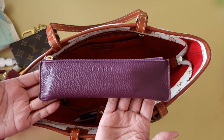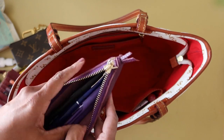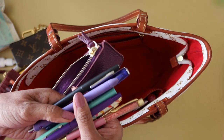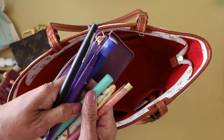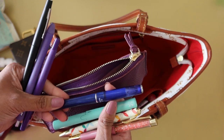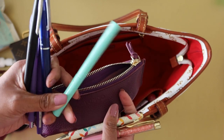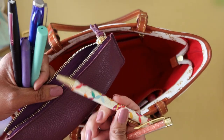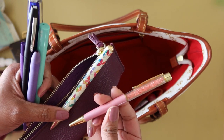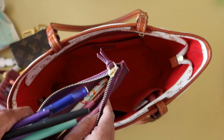So I also have this little pen pouch. And I've got pens in here because I never use public pens. So I've got a Papermate, oh, two Papermate Flares, an Inkjoy. This is a corporate pen, gel ink. These are the Erin Condren scissors. This is an Erin Condren pen, and then one of those sparkly gem pens, which were real popular a couple years back. And that's it. And I keep all my pens in here.